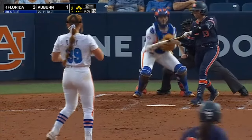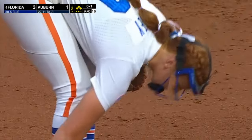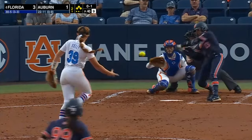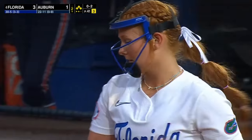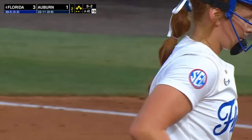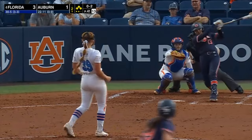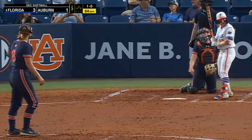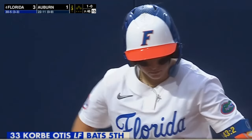Here's Nelia Peralta, and she checked her swing. It's a strike. Oh, one pitch. Fouled down the line, and that's going to get into the seats. Hit on the ground to short. This one competitive, it's going to be throughout the course of this whole season. As Corby Otis will lead it off here for the Gators and takes the first pitch inside for ball 1.